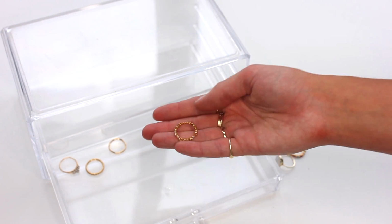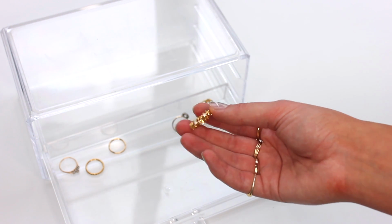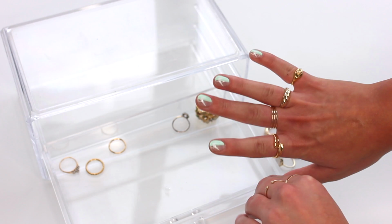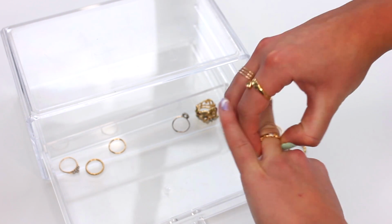This ring here is also from Thomas Sabo. It's a little starfish ring, actually. It's really cute. I feel like I don't wear this one as often because it is a little more dressy and more of a statement-y kind of ring. So I don't necessarily stack it with a full hand of jewelry like what I've got on, but it does look really pretty. Oh, that's a bit of a tight squeeze.